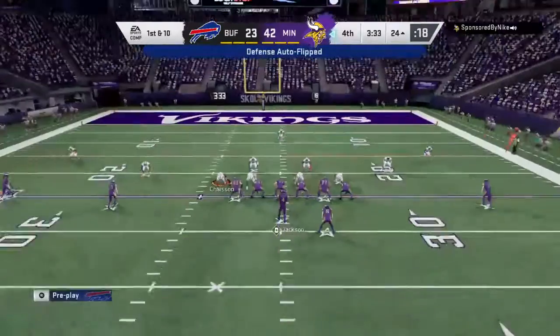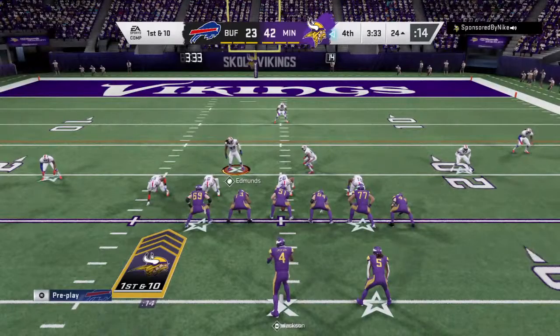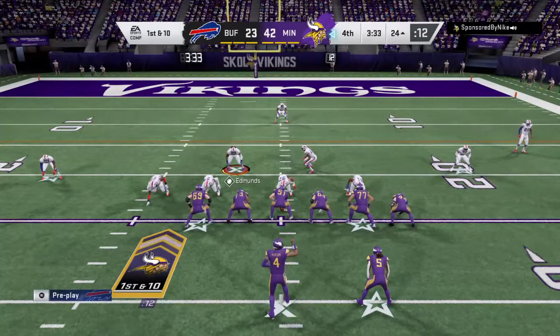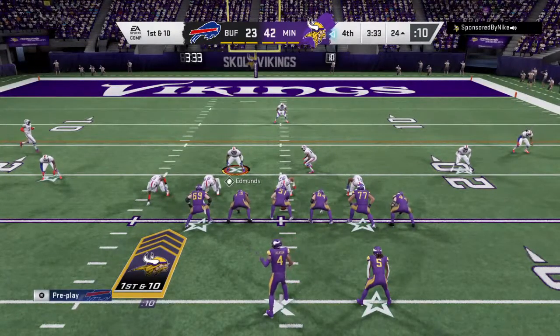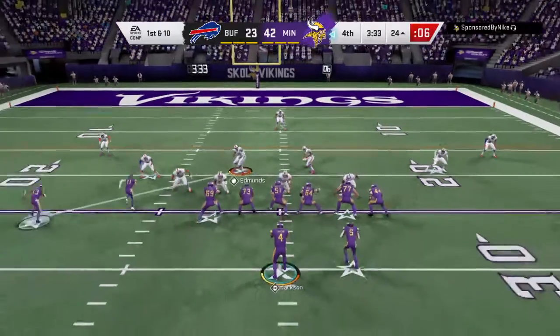Set, ready. 49 to Mike. Let's go. Let's get this ball back for the offense. Let's go. Let's get off the field, D. Let's get off the field, D.